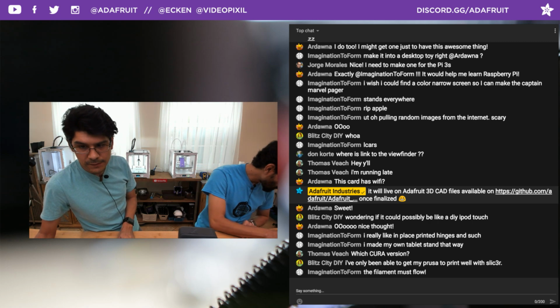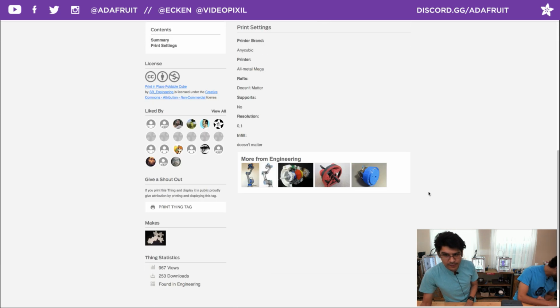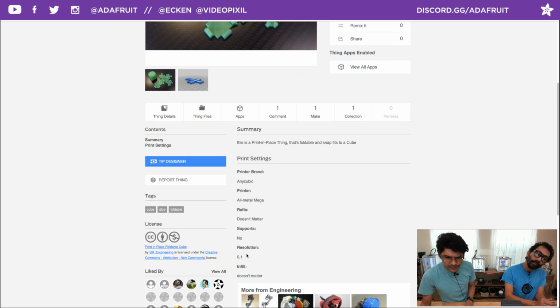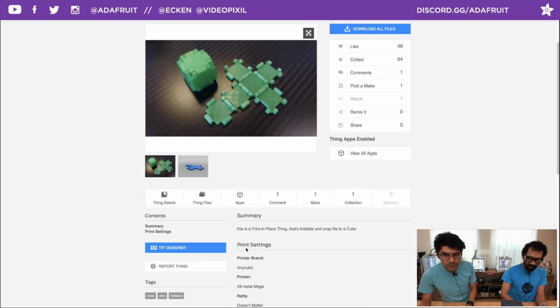Yeah. Excellent. Cool. Well, you can get the design. It's on Thingiverse. Try it out. Test out your printer. The original designer actually printed it with a 0.1 resolution. That's interesting. Yeah, this was 1.5. Oh, okay. So 150 microns.